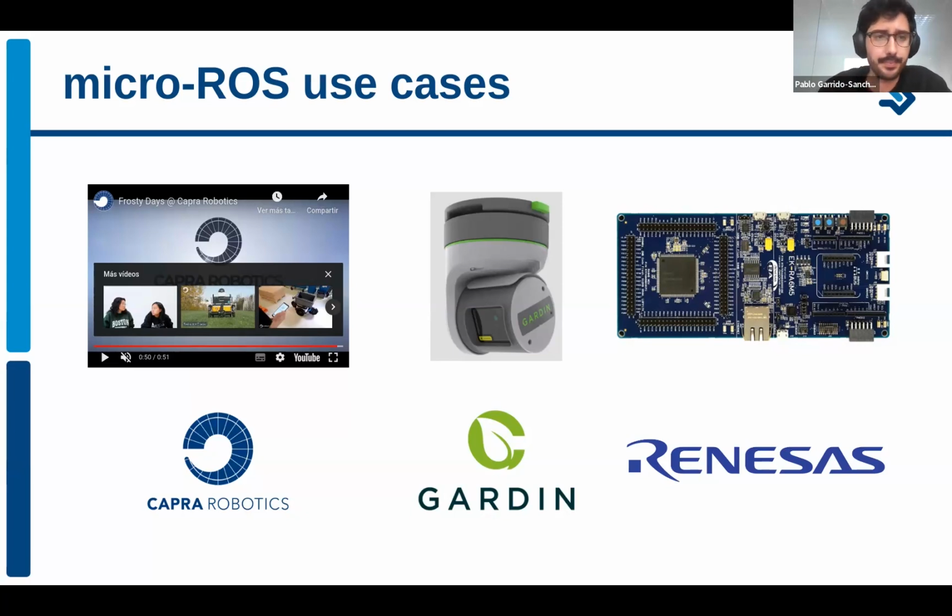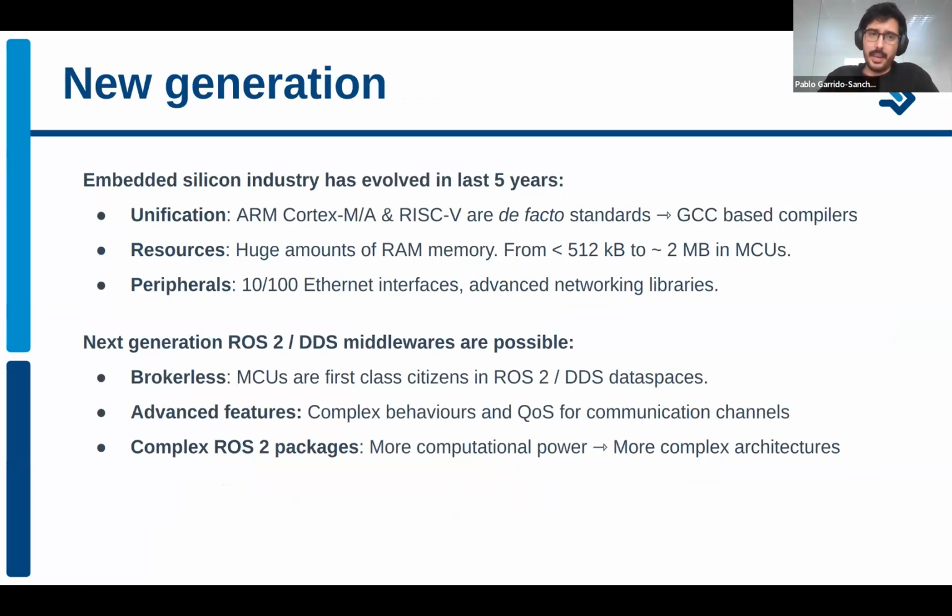But the point of this talk is also about the new generation of embedded DDS solutions and the new generation of embedded devices. The embedded silicon industry has evolved a lot in the last five years. For example, nowadays, most of the MCUs that we can see out there are based on ARM Cortex-M or RISC-V architecture. They are almost becoming a de facto standard. And that means that now we have very powerful open source compilers and toolchains for working with those architectures.